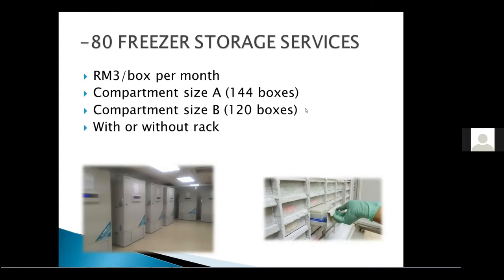So in order to use our service, you can drop us an email, then we will send you a request form, and then we send you a quotation on how much the charge is going to be.